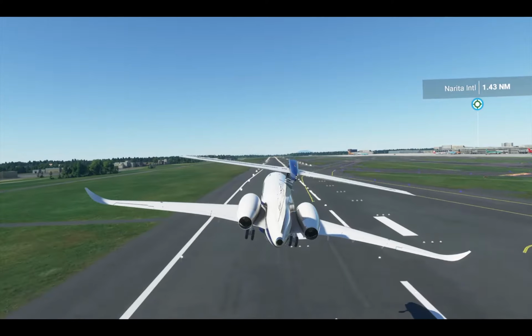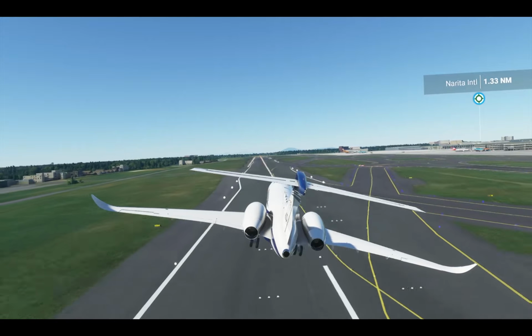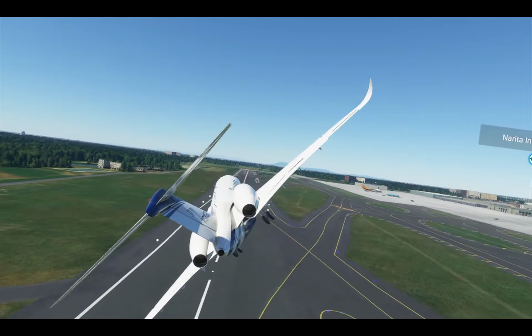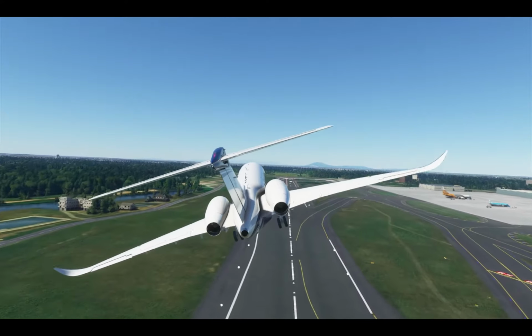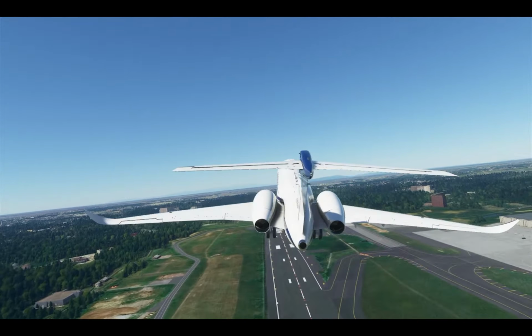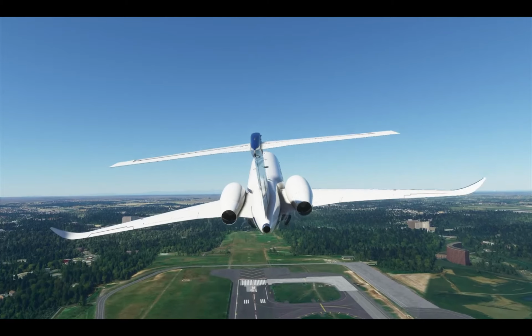Retract flaps. See, I'm not doing anything yet. I'm going to ease off on the throttle. So I haven't done anything yet, but you can see how unstable this thing is. Like, it just wants to pitch over. It does not want to fly.